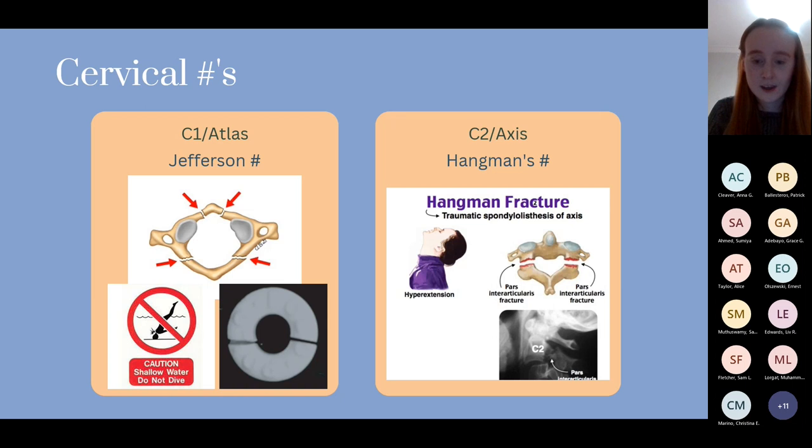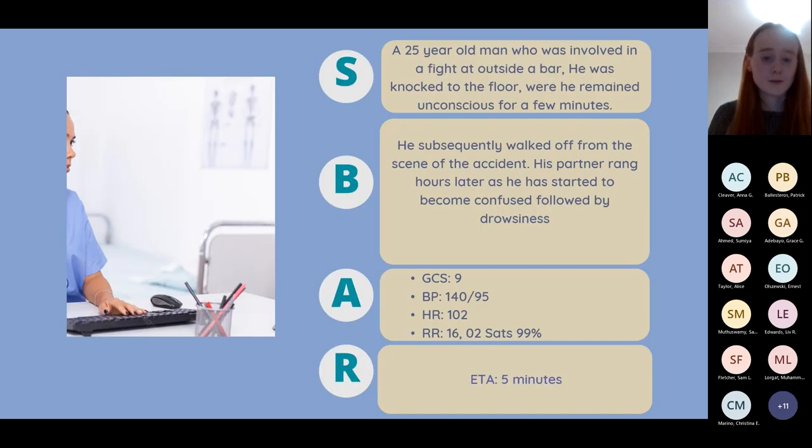Fantastic. Okay, so moving on. My image has gone sad on this, but she was meant to be on a red phone. So this is a call coming through to ED about a 25-year-old man who was involved in a fight outside a bar. He was knocked to the floor where he remained unconscious for a few minutes. He subsequently walked off from the scene of the accident, but his partner's rung a few hours later as he's become confused, followed by drowsiness now as well. The paramedics' assessment is that his GCS is 9, his blood pressure is 140 over 95, heart rate 102, respiratory rate 16, and his oxygen sats are 99%, and they are 5 minutes out.